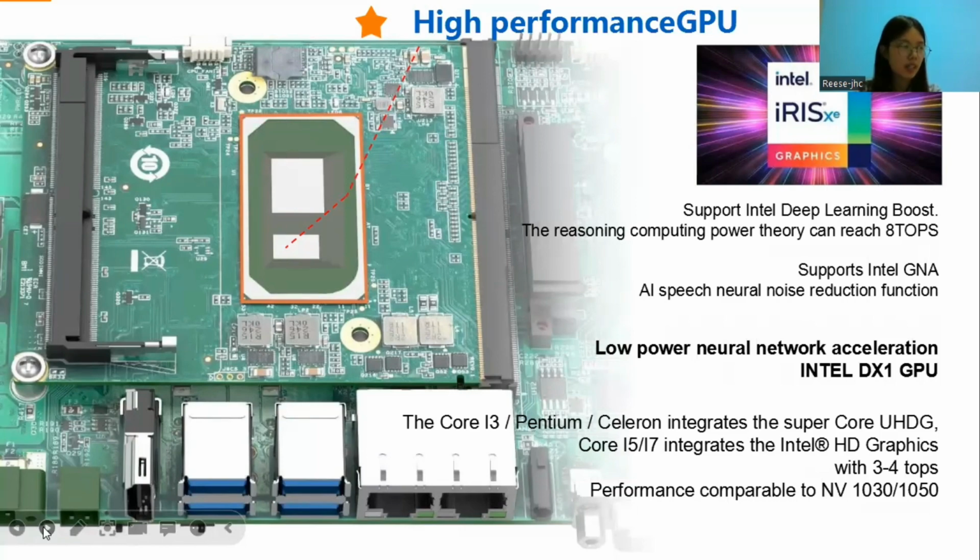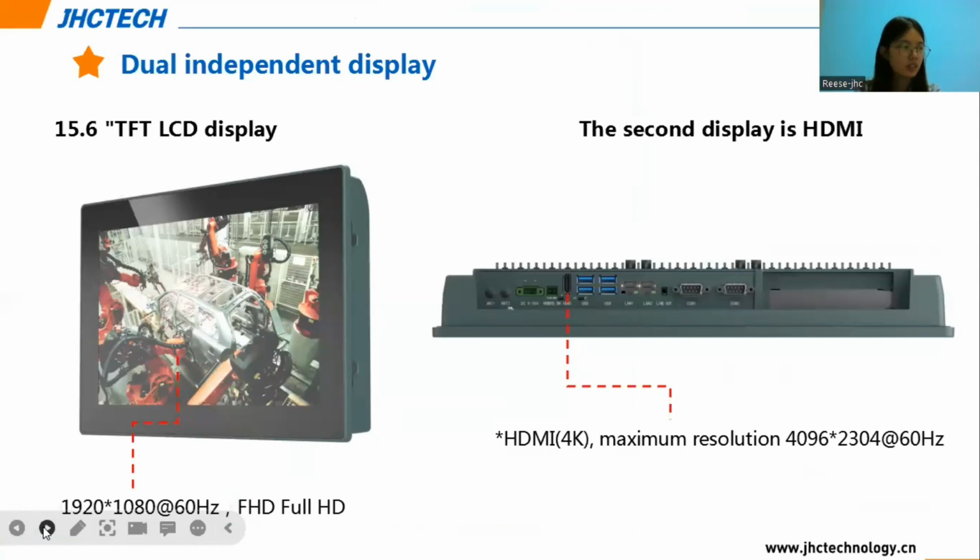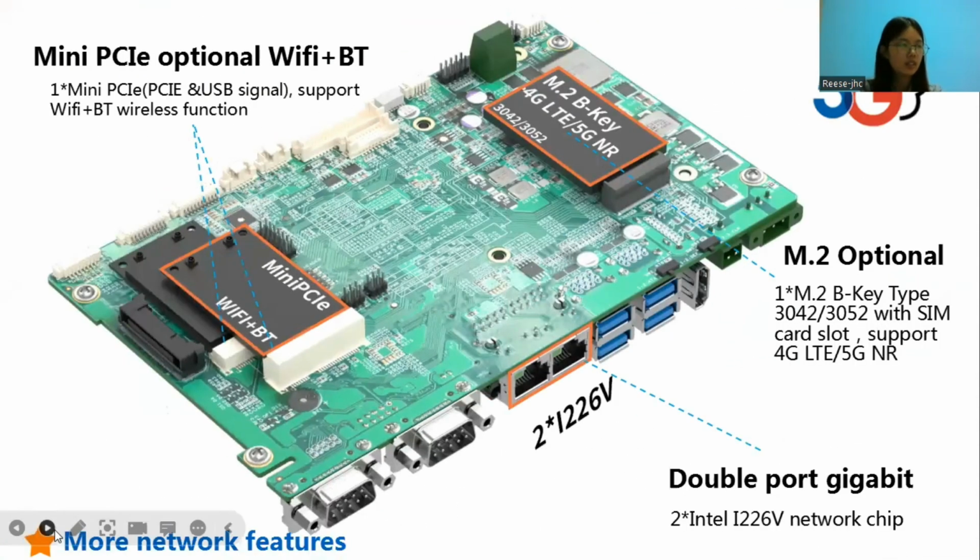And about the display, it is a 15.6 LCD display, and it also supports HDMI display. And the next is about the network part. It has one mini PCIe that supports Wi-Fi and BT wireless functions, and another is M.2 B key with SIM card slot, supporting 4G or 5G, and it also has 2 i226 network ports.